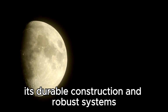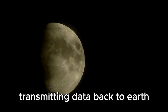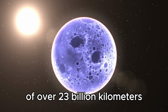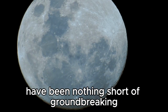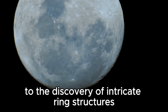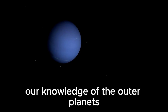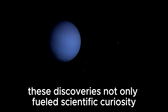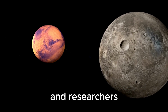Its durable construction and robust systems have allowed it to outlast expectations, transmitting data back to Earth even at its current distance of over 23 billion kilometers. The scientific insights provided by Voyager 1 have been nothing short of groundbreaking. From detailed images of Jupiter's turbulent atmosphere to the discovery of intricate ring structures around Saturn, the spacecraft has expanded our knowledge of the outer planets and their moons. These discoveries not only fueled scientific curiosity but also inspired future generations of space explorers and researchers.